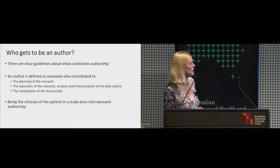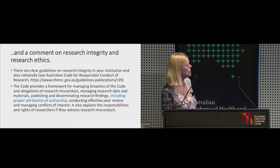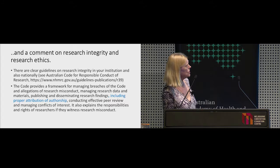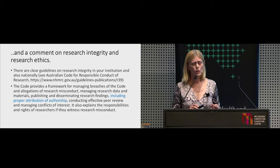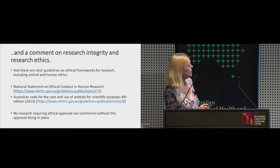And a comment on research integrity and research ethics. There are very clear guidelines on what's appropriate in research and research integrity, which you can actually go and check online. And there is a code that does provide a framework for managing breaches of research ethics. I'll just list some of these: research misconduct, the appropriate management of research data and materials, appropriate publishing and disseminating of research findings, a proper attribution of authorship, appropriate peer review, and management of conflicts of interest. So you really are in deep territory if you start deviating from this. And just a comment on ethics. There are clear guidelines and ethical frameworks, both for the conduct of human research and animal research.